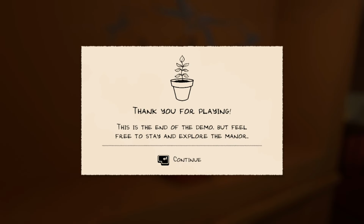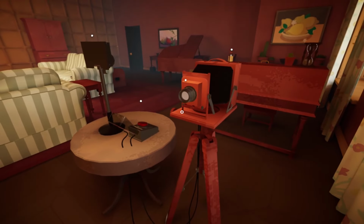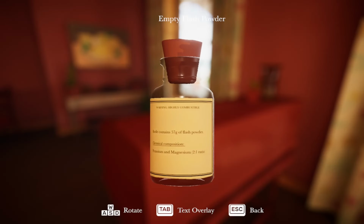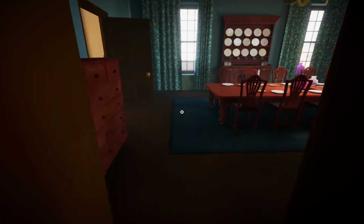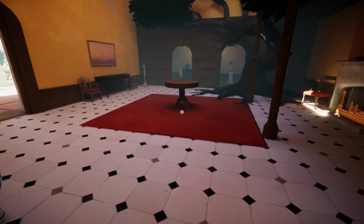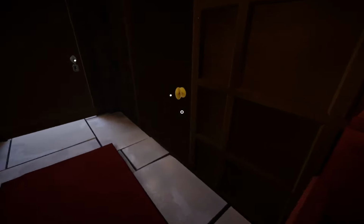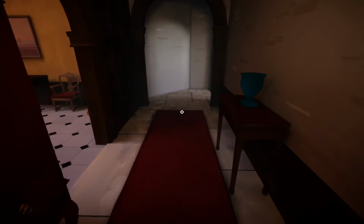Oh. I want to keep going. Oh my gosh, and I loved that I had to actually use science in order to find out what to do with the flash powder. It's like you're mixing chemicals to figure out which ones would be fitting for the soil. And can I go through any of the other doors? Oh, I want to know more.